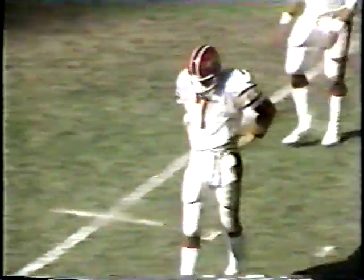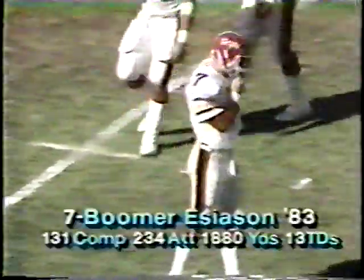And it zings it out of bounds. He had to throw over some people coming in, intended for Sean Sullivan on the outside. The Siazin's pass just took off.